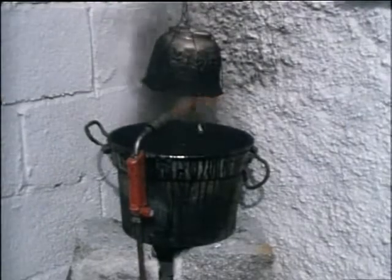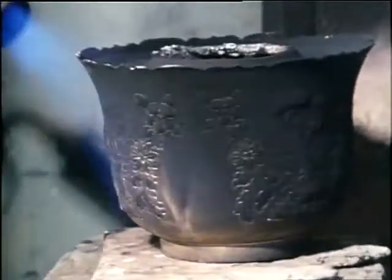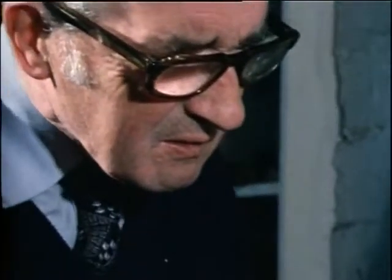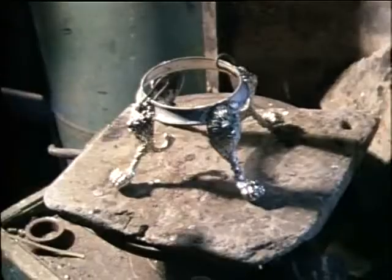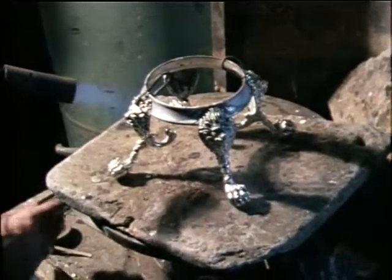The kettle sure is on the boil now, but instead of tea water, it's the pitch mixture, which goes into a container to be used again. John burns off the carbon in preparation for the final assembly of the kettle. The next stage is the brazing of the lion's feet onto the kettle stand.